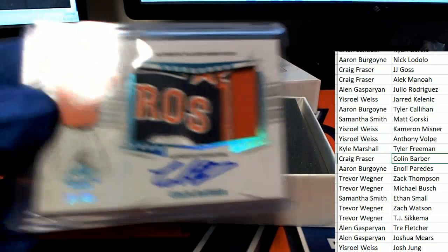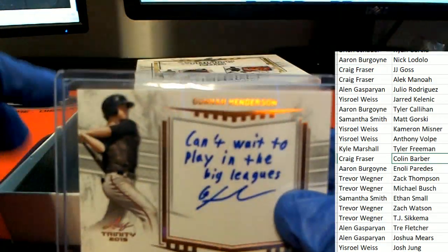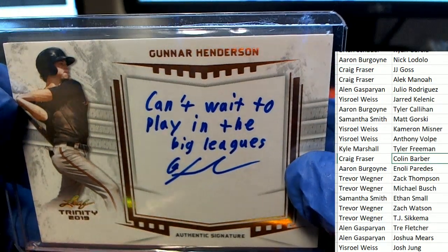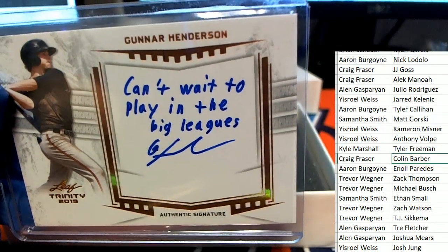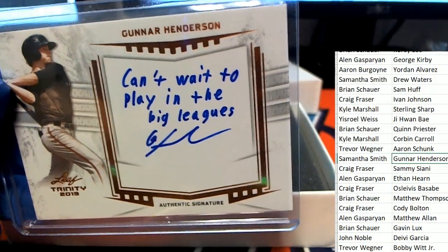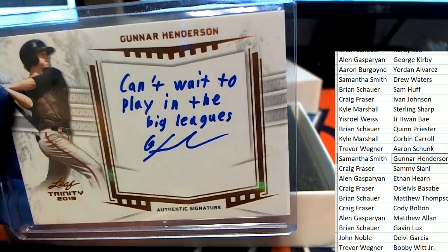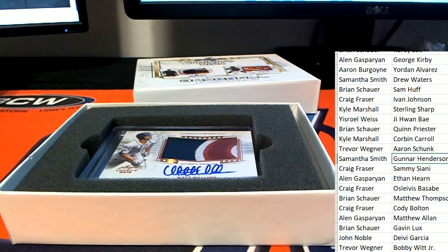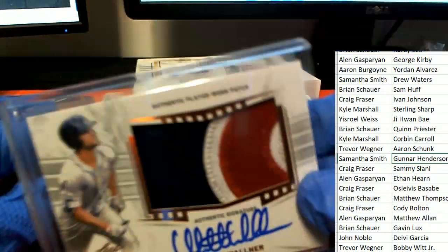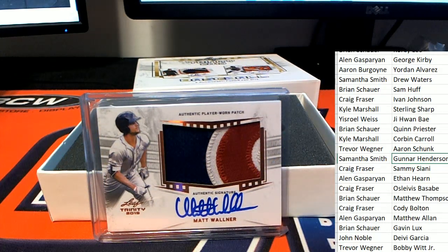Great big thick kit. Now we got lots of ink on this one. Can't wait to play in the big leagues. Samantha S. hits. Hit number four. Autograph number four.